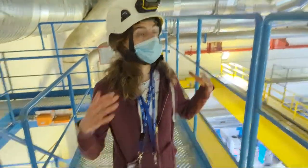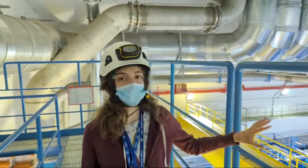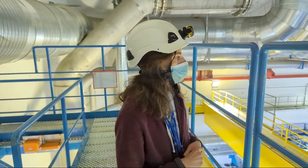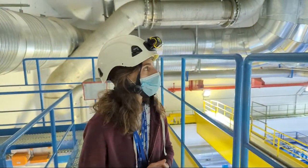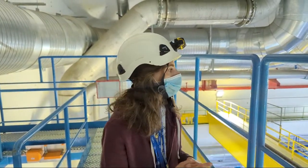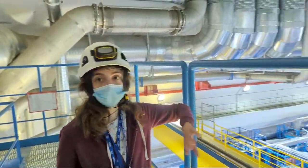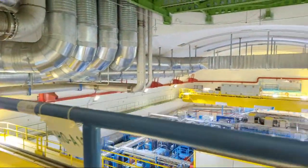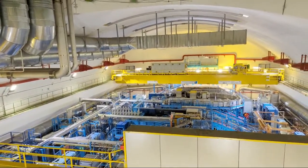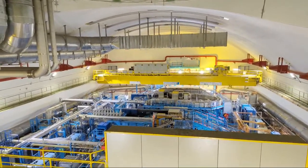So right now we're at the top level of the ATLAS experimental cavern. The accelerator is located 100 meters underground, and so are the detectors. We've built this whole cavern to house the detector, and ATLAS is the largest one. It's 45 meters long. So what you see here is the length of the detector, and then its diameter, because it's a cylinder, so its height and its width is about 25 meters.